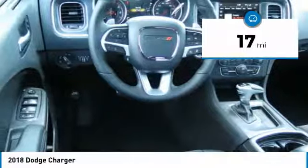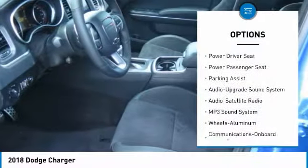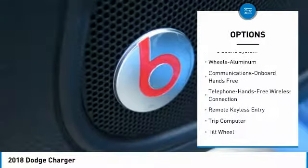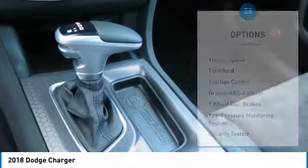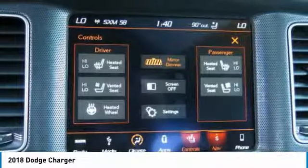This vehicle has less than 100 miles. Here are some of this vehicle's great options: traction control, anti-lock braking system, power passenger seat, air conditioning, Bluetooth wireless data link for hands-free phone, HomeLink garage door opener, power steering, aluminum wheels, floor mats, cruise control.